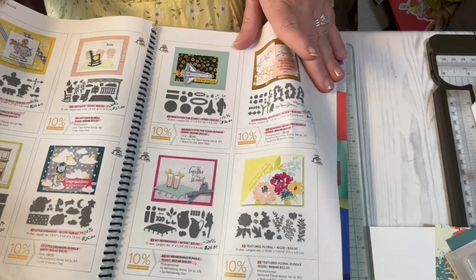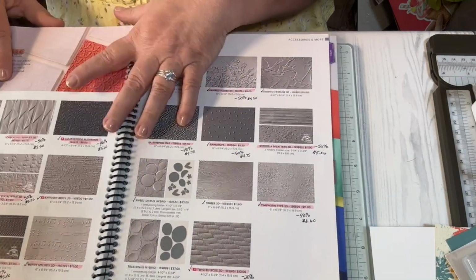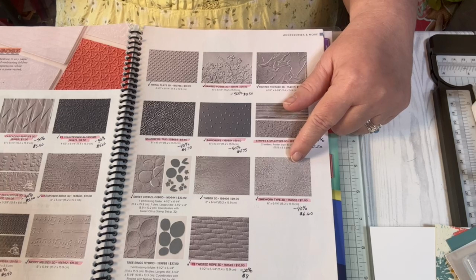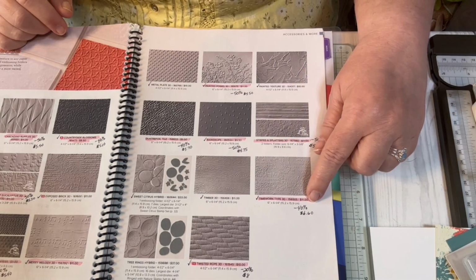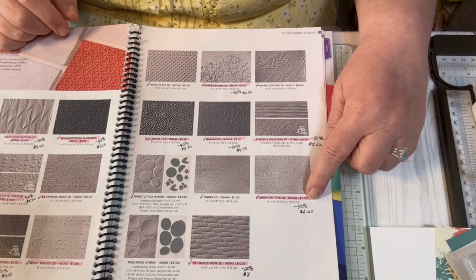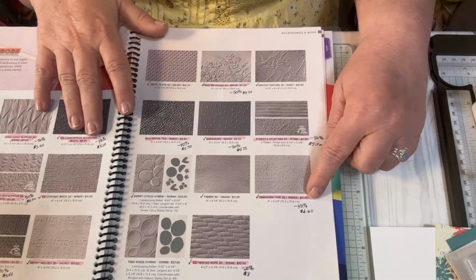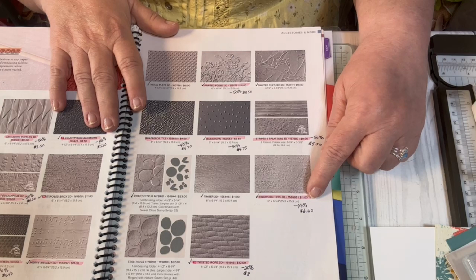Okay, and then another item is the embossing folders. So one of my favorites, Time Worn Type. That is gorgeous, and I've used it a lot. That is retiring. It's 40% off, so you can get this embossing folder for $6.60 starting tomorrow. So you'll want to make your list, go through your catalog, make your list of what retired items you want.